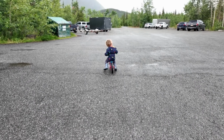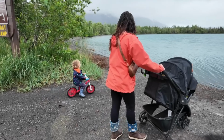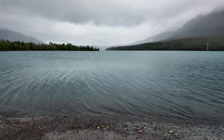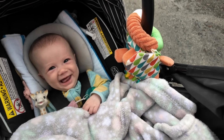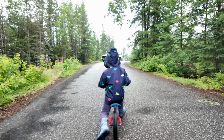All right, well, we're going to chat down, and then we're going to go on a walk. Whoa, you're so fast. Are you going so fast? You gotta be careful. Look how pretty it is. Even when it's raining, it's pretty out. Oh, yeah, it's really nice out. You're so beautiful. Yeah, you're a beautiful girl. Are you enjoying your walk? Is it fun?